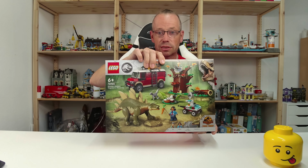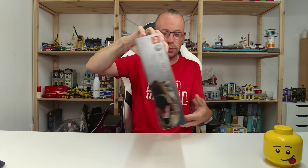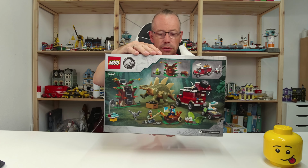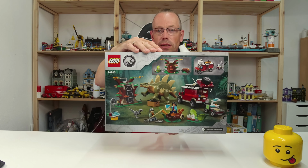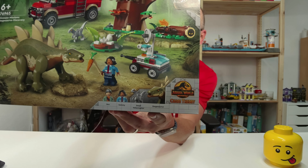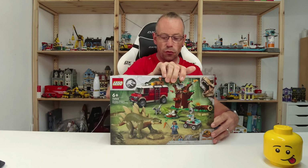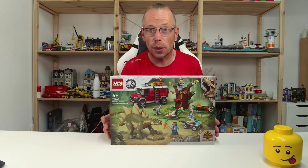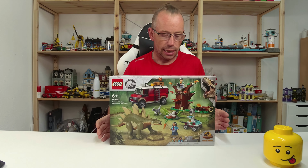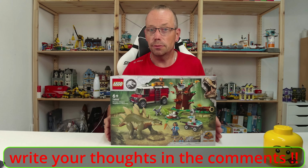I love this Stegosaurus dinosaur figure that looks really great. We have two minifigures and also a small Velociraptor figure included, as we can see here on the front of the box. Yeah, it's one of three sets released in June 2024. The other two I already showed you. And now I think let's start with this one here.